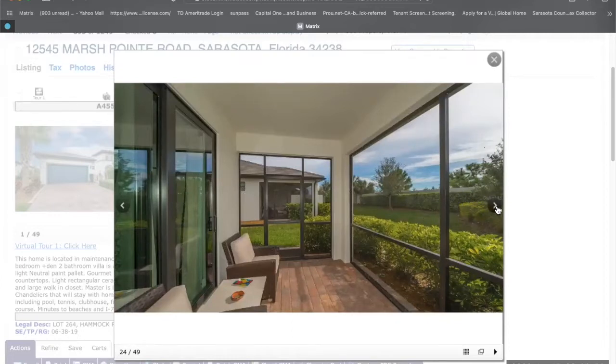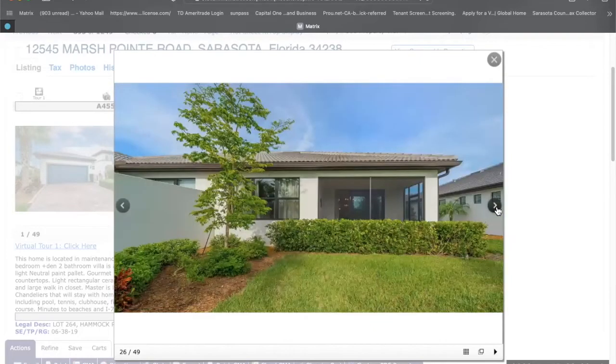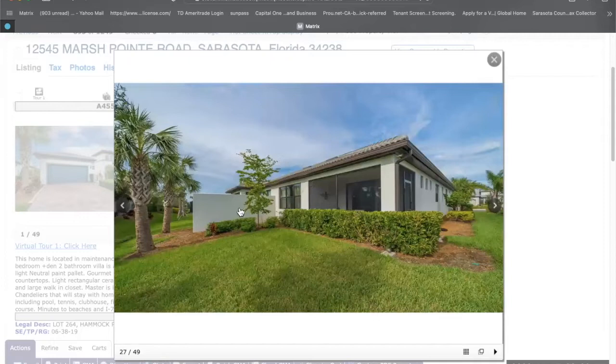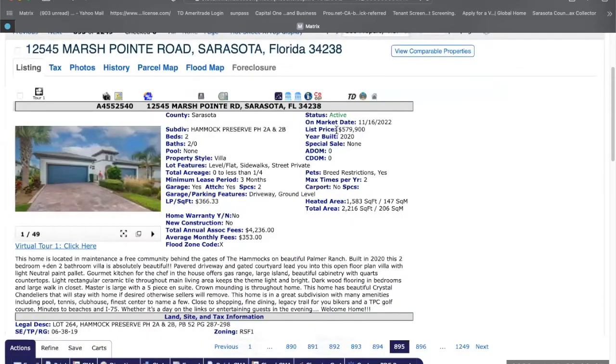No neighbors in the back. Green grass, bushes. It's nice. So this is the villa. They save on the lot size, they don't give you too much lot, but you do have privacy on this side, okay? So that is not bad. But you share a wall with the other family, not the whole home. Okay, this is your home.